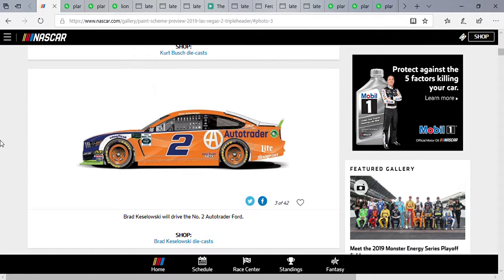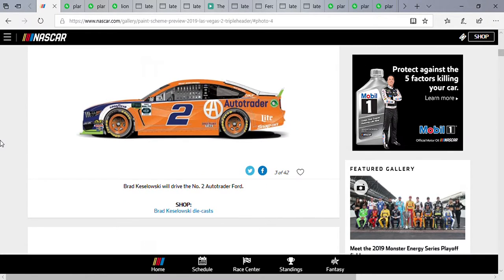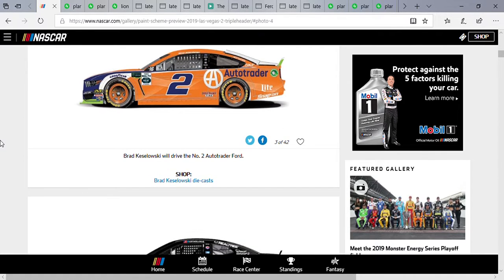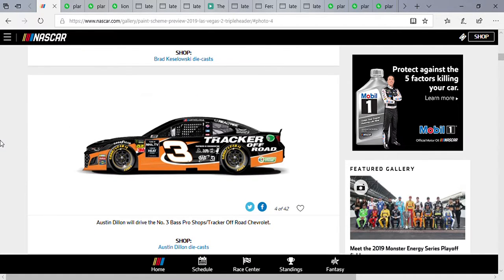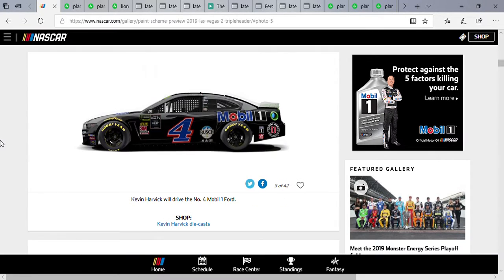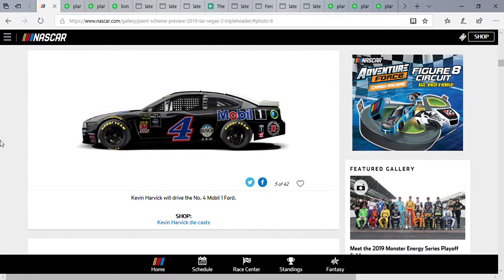Am I really surprised Brad Keselowski is driving this car, or should I say this paint scheme for this weekend? Not really. Well, you all know he and the Penske guys will be fast this week, but can Blaney win? We'll have to see. But anyways, yeah. Dylan, of course, running a Bass Pro Shop paint scheme. Harvick, last week's winner, trying to get another win this week.